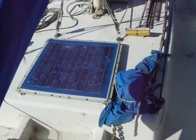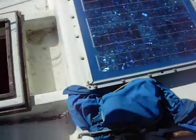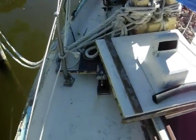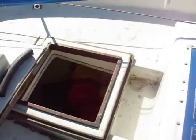I've got two solar panels on deck that keep the batteries topped off. And here is the anchor windlass underneath this piece of canvas. You can see the chain just runs along the deck and goes to this second anchor here. Alright.